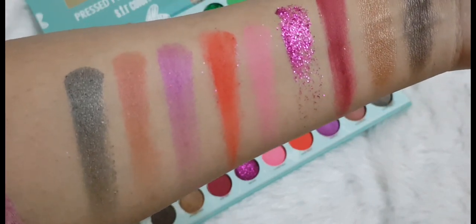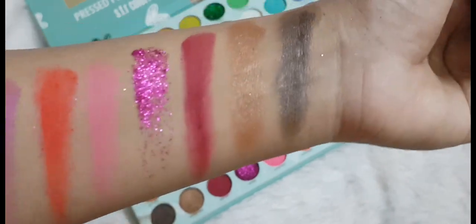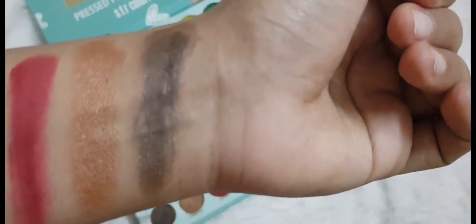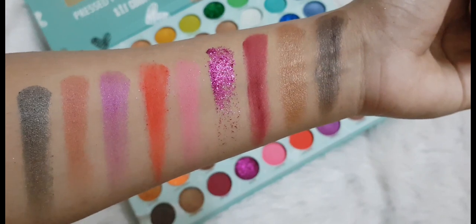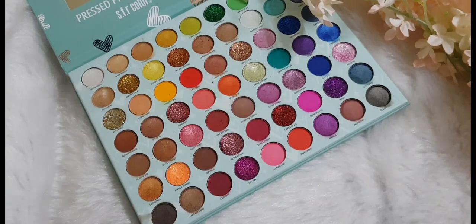We do have a black over here, but it does have a green shift to it. It's not complete black and it's shimmer, and this one also has some shine to it. It's not completely matte, as you can see. So that is the final row. So guys, that was the swatches of the SFR Hated with Love Pressed Pigment Eyeshadow Palette.